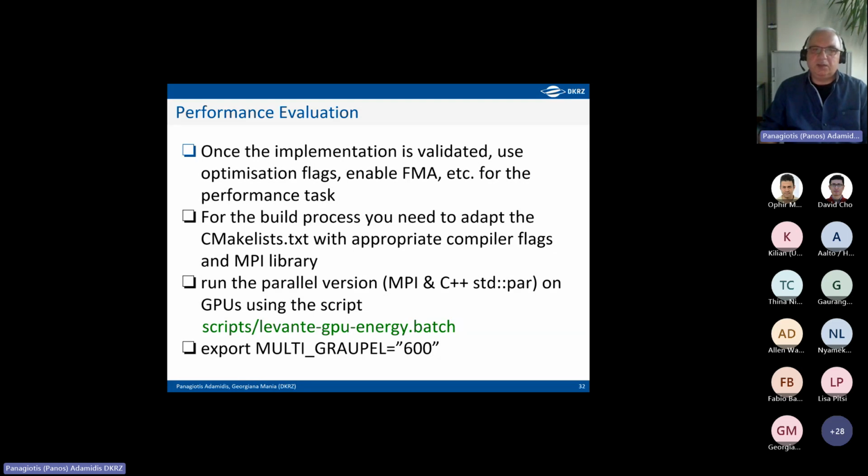Now, once the implementation is validated, we were talking about serial execution up to now, or the parallel execution, but only on GPUs. You can now use high optimization flags and also enable, for instance, fused multiply-add, and whatever other means compilers give you to boost your code. And going now a step further to the MPI parallelization, you need here for the build process to adapt the CMakeLists.txt files, not only in the root directory, but also in the subdirectories, for instance, in the implementation or wherever you add something. And in these CMakeLists files, you need to put the appropriate compiler flags. And in the case of the MPI parallelization, also the paths for including the appropriate MPI library.